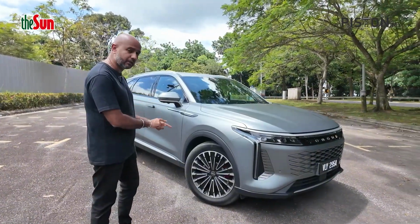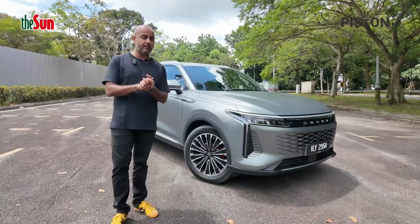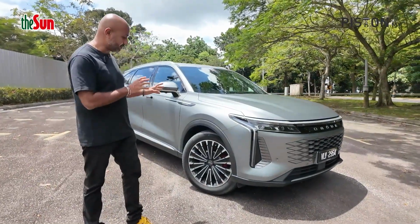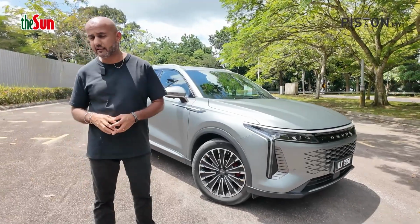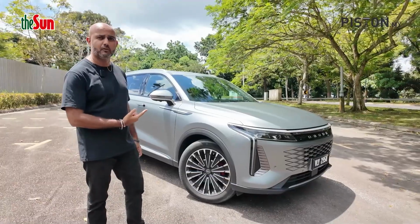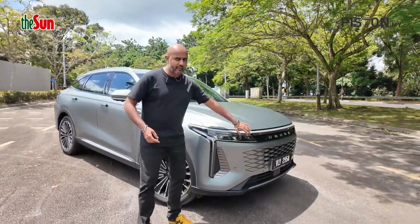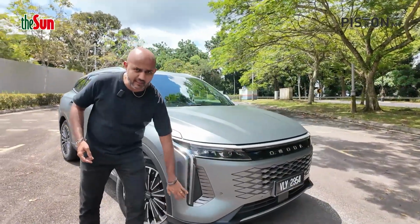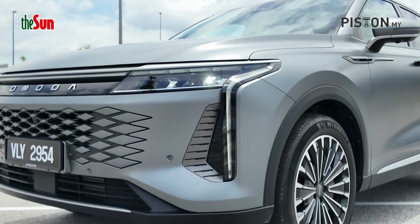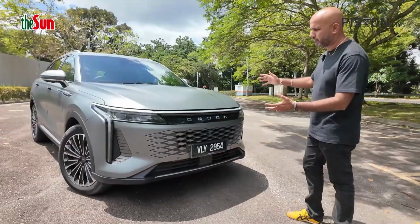Besides that, it also comes with 20-inch wheels. 20 inches for a car that costs 189 grand. Fantastic, but changing the tires and such might be expensive lah. But since you're buying the car for so cheap, why are you worried about the tires, right? And besides that, you also get this Sigma style daytime running lights with LEDs. Everything looks really good. You can't take that away from this car.